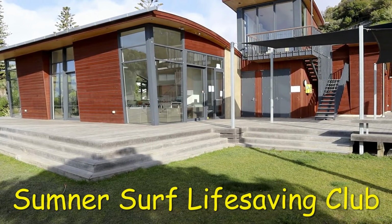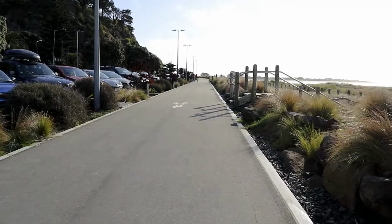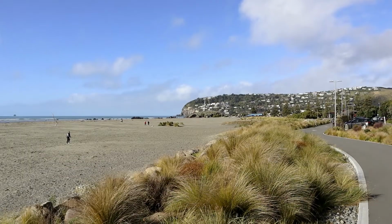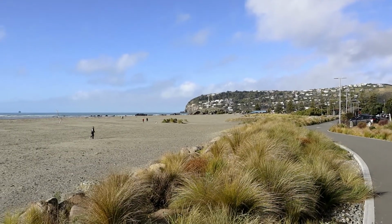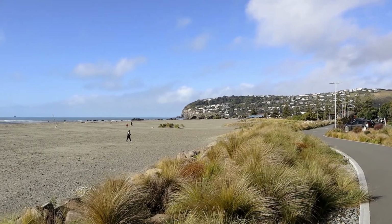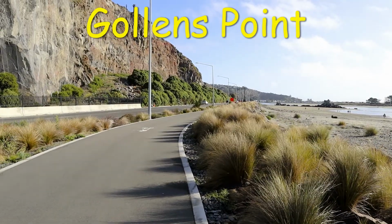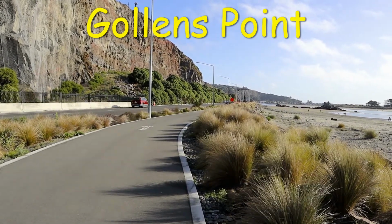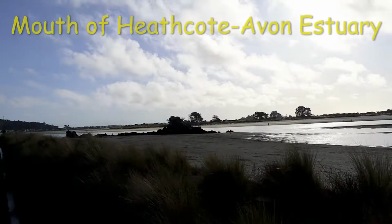That's the Sumner Surf Club. Looking back over Sumner Beach, Scarborough in the distance. Golland's Point here is the end of Sumner and goes around to Red Cliffs from here.